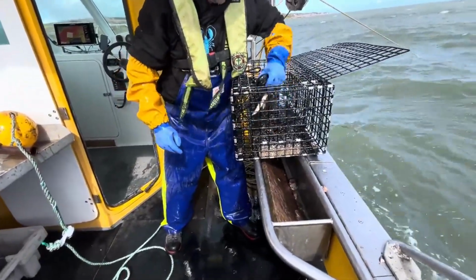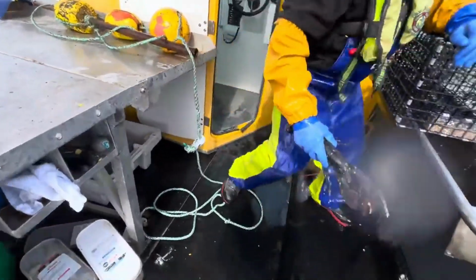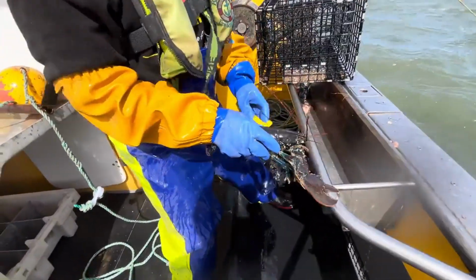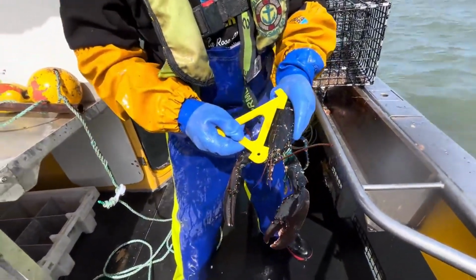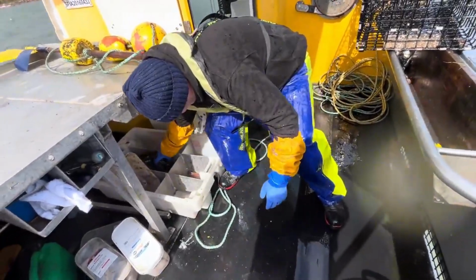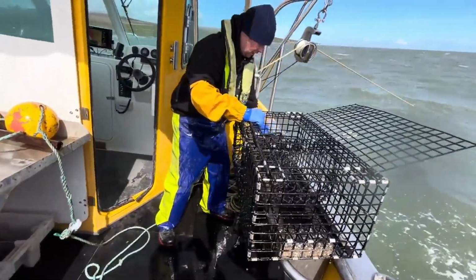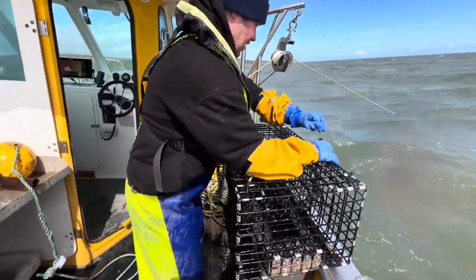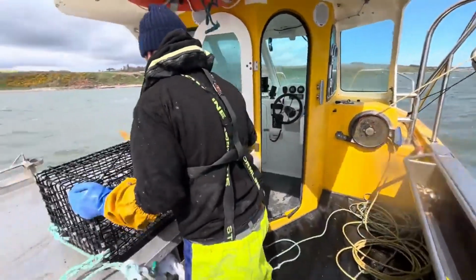Nowadays, with the development of science and technology, lobster fishing using buoy cages is becoming an indispensable part of the global seafood industry. This article will explore the method of catching lobsters using buoy cages, the characteristics of this profession, the challenges faced by fishermen, and the importance of protecting marine resources.